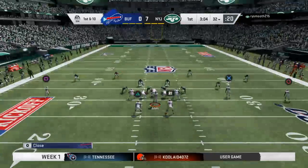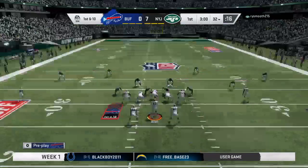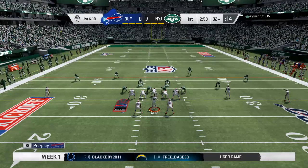Coming in, he really liked his chance of having a big year based on a terrific offseason. And runs like that on opening weekend show that he's right.